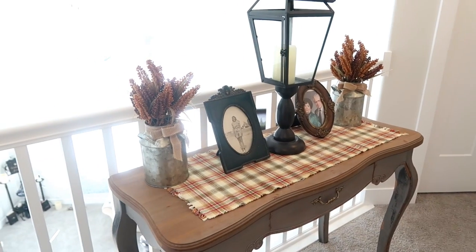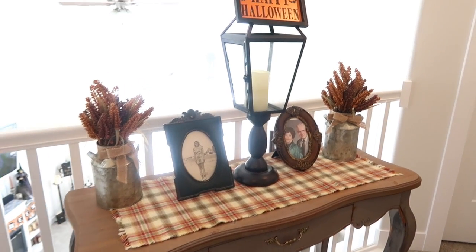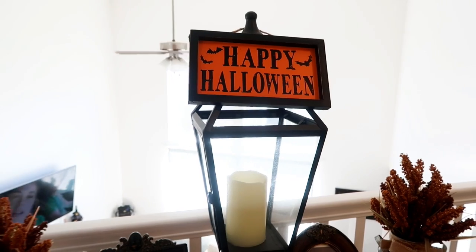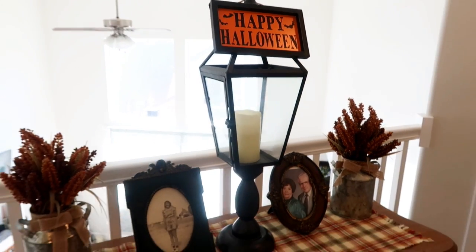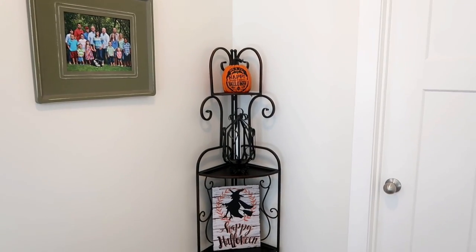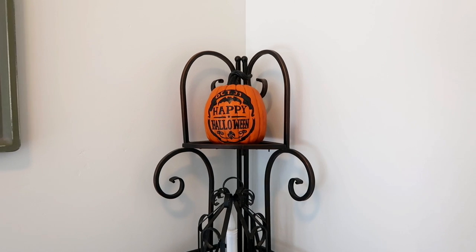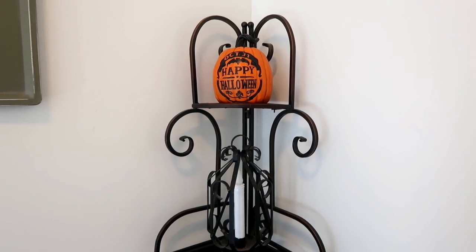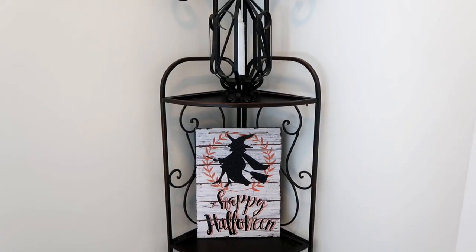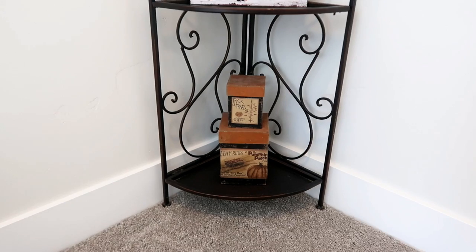Then when you get upstairs in the hall, there is this table here, which I got at Hobby Lobby. I did it very simple. I made it look like fall and just added a Happy Halloween sign on top of the lantern. And then in the corner, you guys know this shelf, you've seen it in a lot of my videos. I also just did a black and orange theme to this. And the last decoration at the bottom I have had since Callie was a little baby. So I've had that for a very long time.